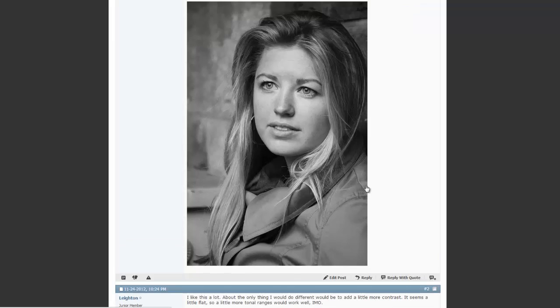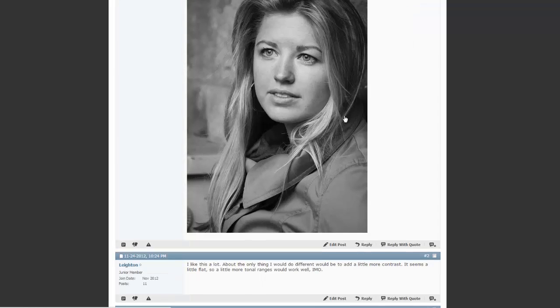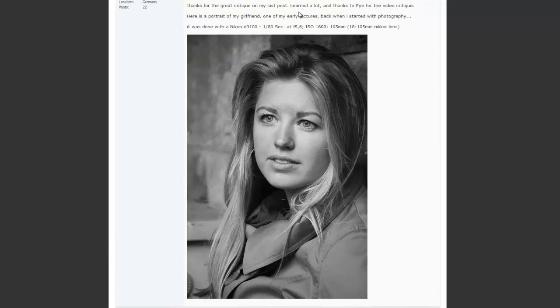I know some people mentioned that they'd like to see it higher contrast, but I think it's absolutely perfect where it's at, because the post-production style remains very neutral. It allows the viewer to really focus on her and not so much the overall image or how it's produced. I think it's great. The kind of flatter black and white look works really well for this image. Overall, you did a great job shooting it and a great job capturing this moment.